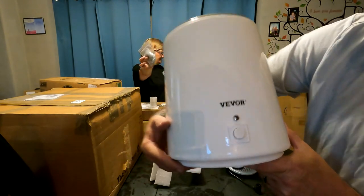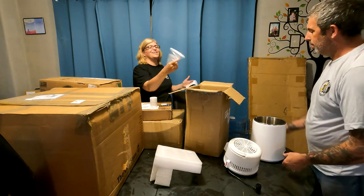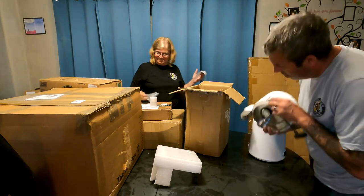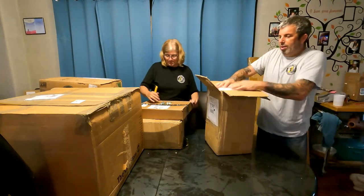Yep. Here's the filters. Oh, wait a minute. They're not used? No. Those are tea bags. No, I'm just kidding. I don't know. This thing is awesome, though.